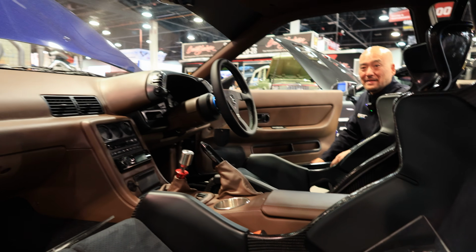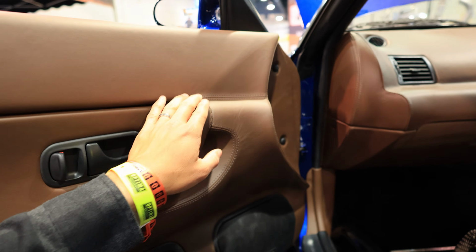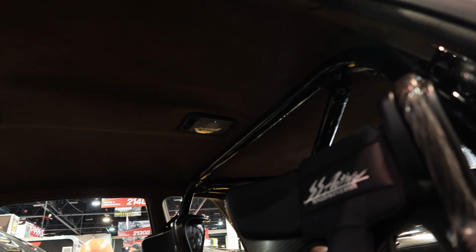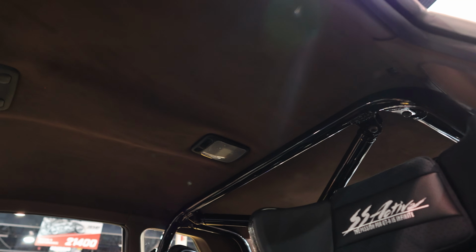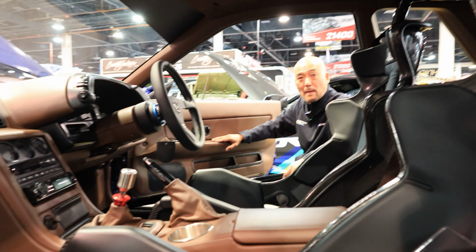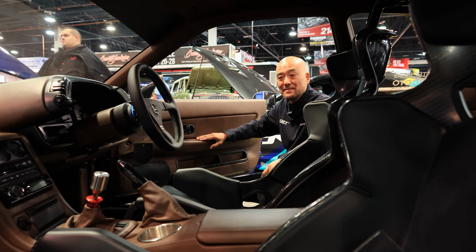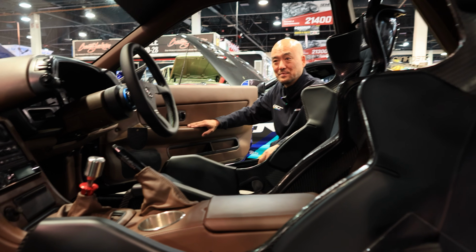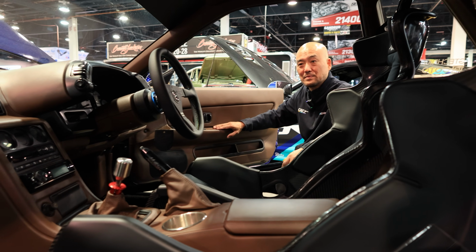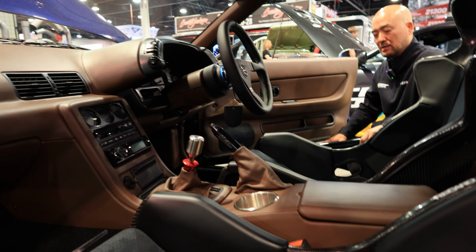Yeah. And now you look at the finish up close, the stitching's really nice. So they did all this in Japan. Yes, he has a guy that does all that for him. Even his other first two cars were suede, Alcantara set up. So that was really nice as well. I think this is the best one so far. Yeah, because this is something that will probably last the test of time. A lot of Alcantara and suede may not have as much durability in terms of wear, but this feels nice and it just looks really, really premium.